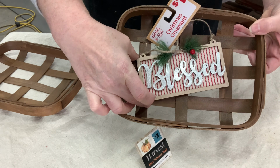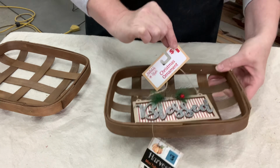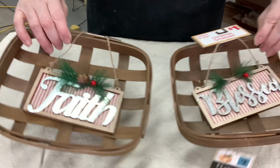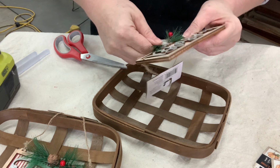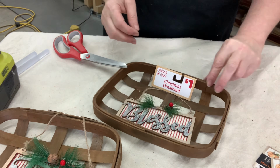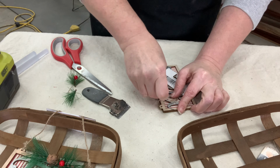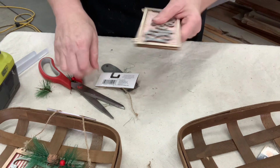And the Dollar General just had some awesome, beautiful ornaments this year. So I'm going to be adding a little bit of a scenery, a little bit of a signage to these two baskets. The stores themselves actually had something similar that they were actually reselling, but I'm just going to be taking mine up a notch. So first thing, of course, is to take this little fake greenery off and remove the tag.